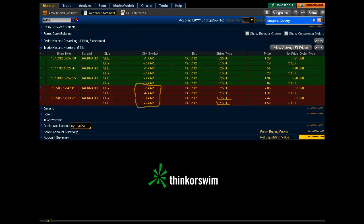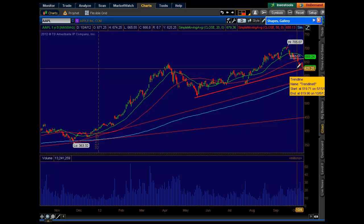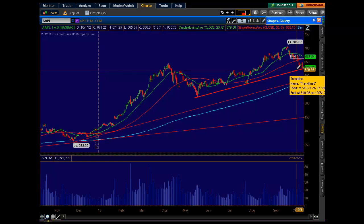Now, in my case, what I do with these spreads is I try to put them on in an area in the chart where I believe that there is support. So I was watching this trend line here, and I didn't think that we would break it. And so I figured Apple's probably going to come either right to it or stop somewhere above it. So I was using the 625, 615 strikes as the trade: long 625 for each one, short 2 615s.